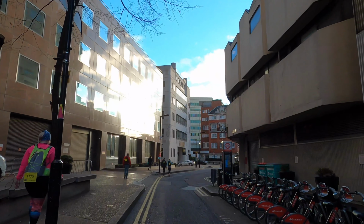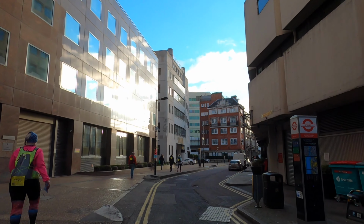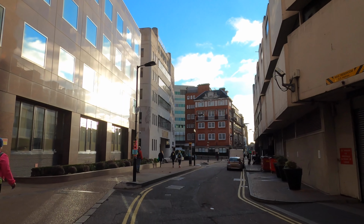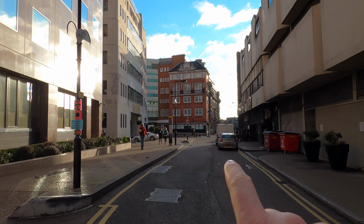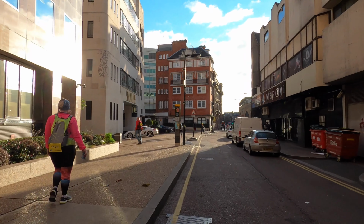So just around the corner here we've got London Bridge to the right, but we're going to be going left so that we get back onto the river. But London Bridge is literally at the end of this road, cross over the road and you're at London Bridge station, but we're turning left here.